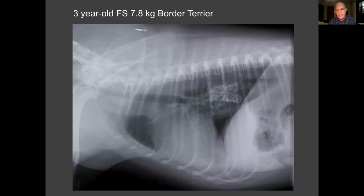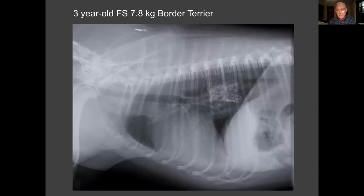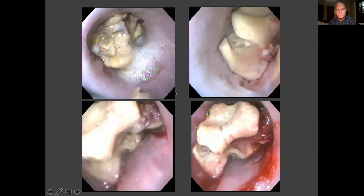This dog got into a composting pile and was taken to a regular veterinarian. They induced vomiting and gave it activated charcoal. They continued to manage it for a few days before they finally took a radiograph and saw this bone in the distal esophagus. On endoscopy, we go down there and you can see this bone is eroding into the esophageal wall in a couple different places. This is before the revolutionary Twedt forceps, so I wasn't able to grab it as well as I'd like, but I tried to manipulate it. It was very, very difficult.